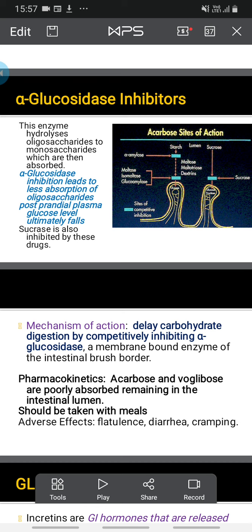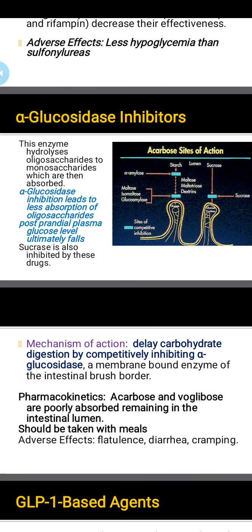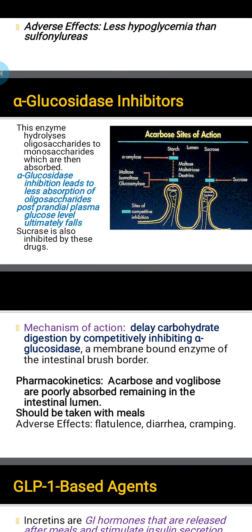So acarbose and voglibose are very good drugs to control postprandial hyperglycemia because of their inhibition of oligosaccharide absorption. The mechanism of action is that they delay carbohydrate digestion by competitively inhibiting alpha glucosidase, a membrane bound enzyme of the intestinal wall. Acarbose and voglibose are poorly absorbed, remaining in the intestinal lumen. They are not absorbed; they remain in the intestinal lumen, and from there they act and inhibit the absorption of monosaccharides.